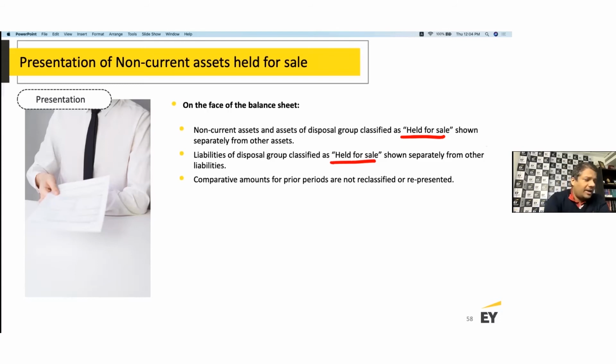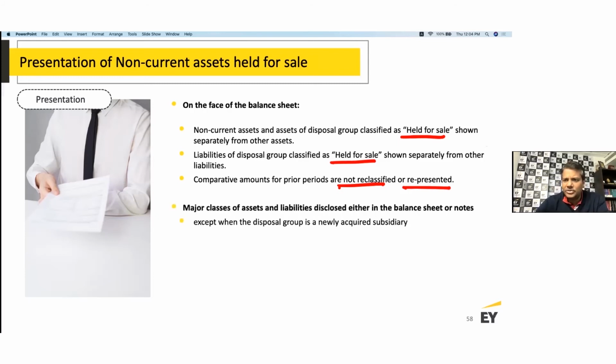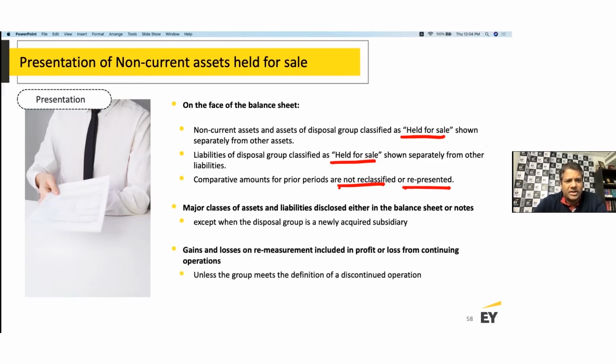Comparable amounts for prior periods are not reclassified or represented. Important point to remember, right? Comparable amounts are not represented or reclassified. Now, major classes only for the held for sale. Comparable amounts you do for discontinued operations. Okay. Now, major classes of assets and liabilities are disclosed either in the balance sheet or in notes, except when the disposal group is a newly acquired subsidiary. Now, gains and losses on remeasurement are included in profit and loss from continuing operations unless the group meets the definition of a discontinued operation, and we're going to talk about some of that as well.